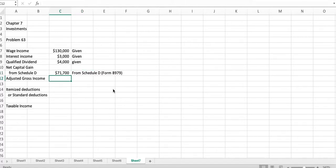Okay, so all that said, that gives us our adjusted gross income. So all of those added together, $208,700, and then our itemized deductions. Let me go back and see. I can't even remember what was given to us in the problem now. This is a great problem. It gives us itemized deductions of $25,000, and our standard deduction is $24,400. And so we're going to take our itemized because it's higher, and then that will give us our taxable income, which is going to be our AGI minus our itemized deductions, or $183,700.